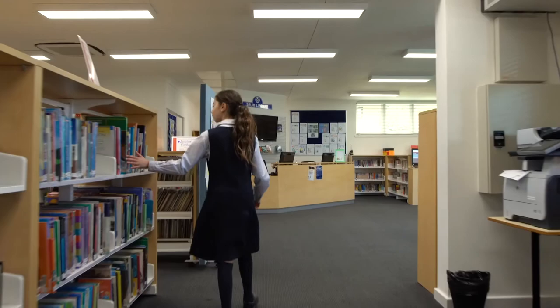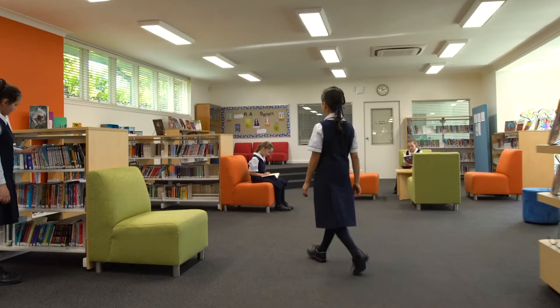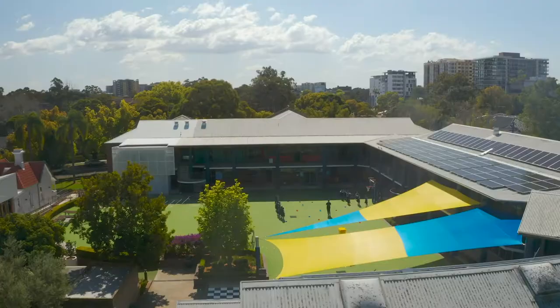This is the junior school library, where girls borrow books, meet for reading and writing clubs, and attend talks with visiting authors.